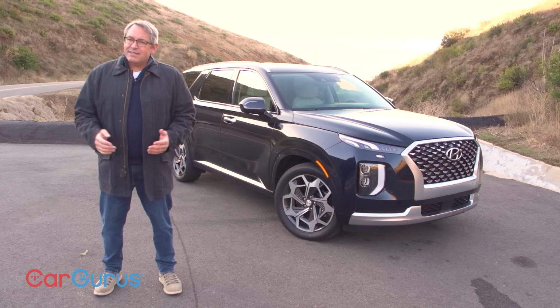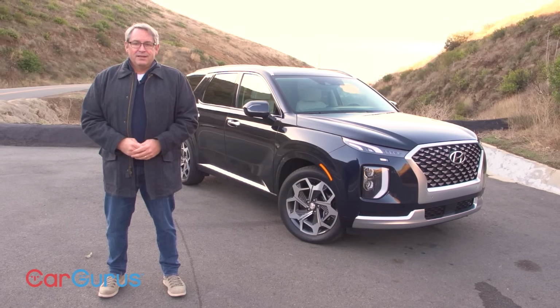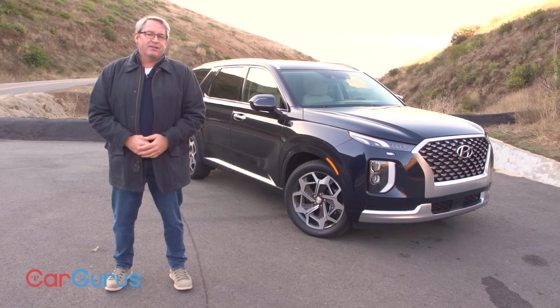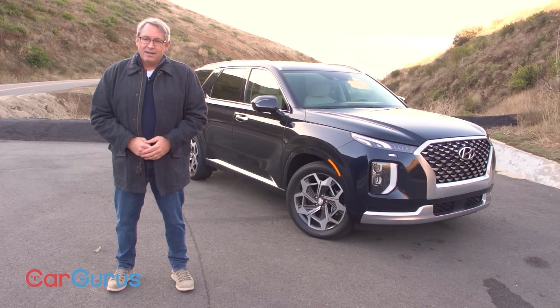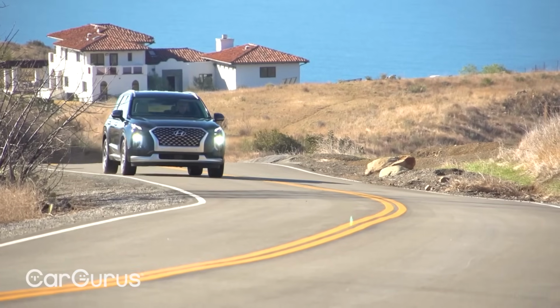But lots of mid-size SUVs do the same thing, so why should you choose a Palisade? We'll tell you what's special about this hulking Hyundai and even recommend the model that provides the best bang for the buck. Now, let's take a closer look at the 2021 Hyundai Palisade.